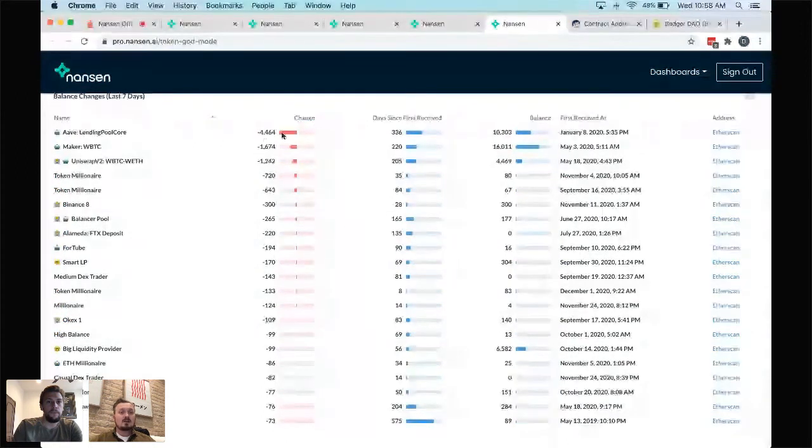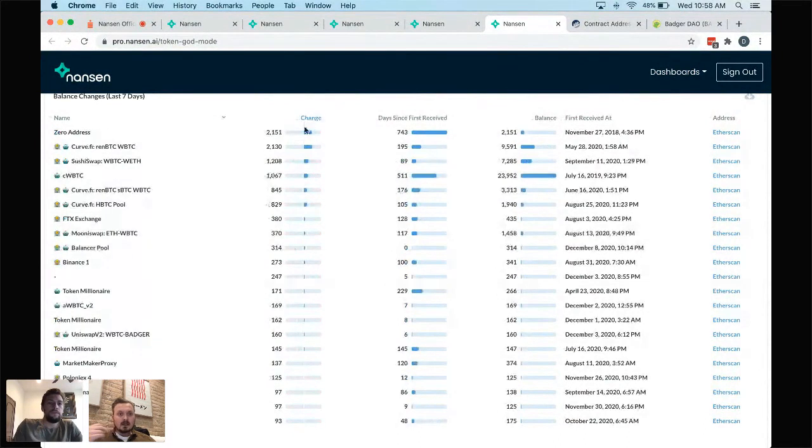So okay, the largest outflow is actually from Aave. If WBTC is flowing out of Aave, everything else equal, that means utilization goes up, right? Because of the percentage of how many tokens are flowing out. And if you click the change again, you'll see it flipped around. Do you see anything going in there? Well, you see Badger there.